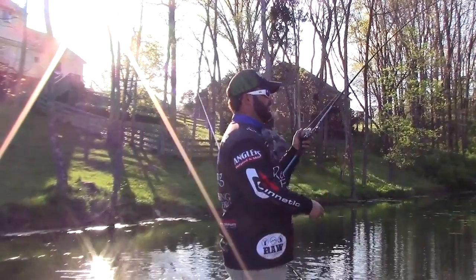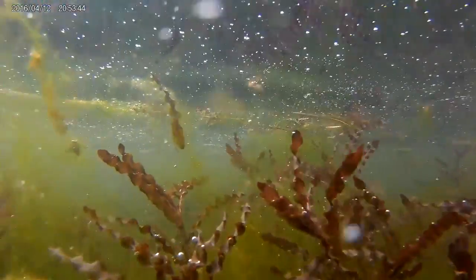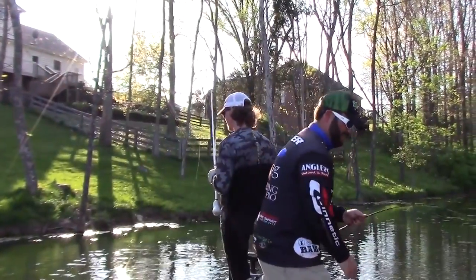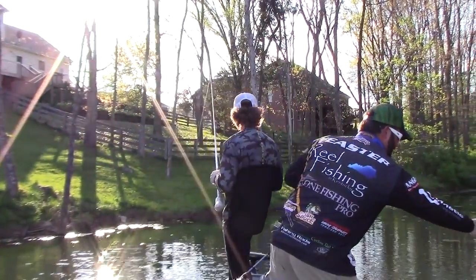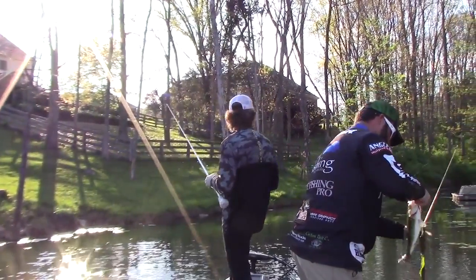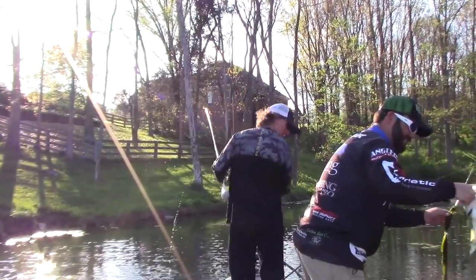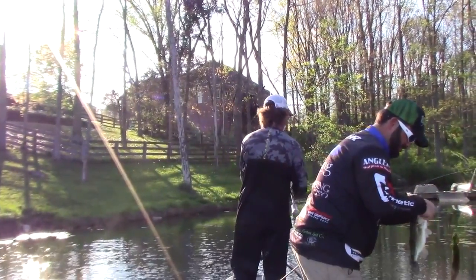Did I get the moss or the fish? You got both. There we go. Feisty. Oh, with that moss, he must weigh at least 3 pounds. Good Lord, look at that. Let's get the fish off first.